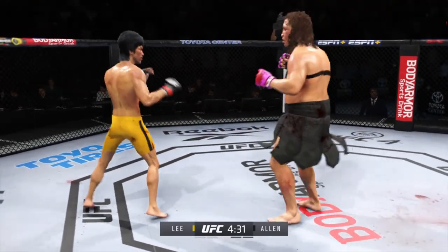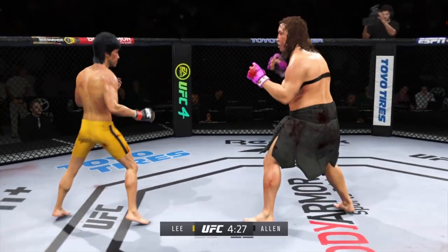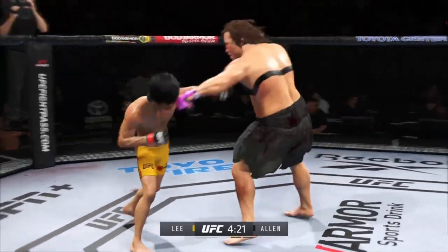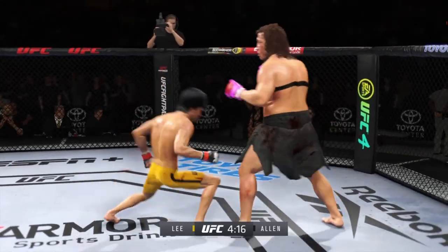Head kick partially blocked. Little body kick attempt here, it's no good. Oh, big left. And he lands a punch there, pretty good connection by him. Great connection, he's in a great flow right now.